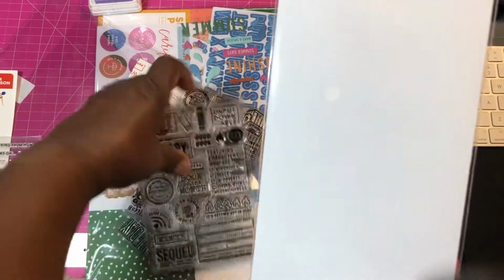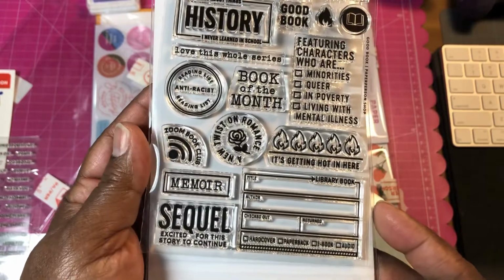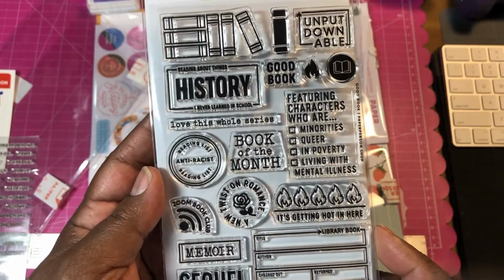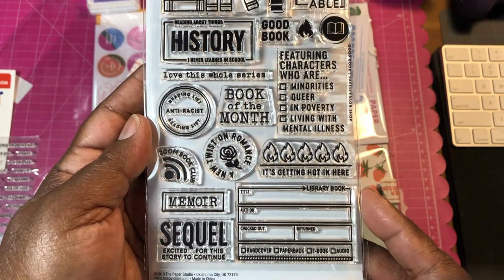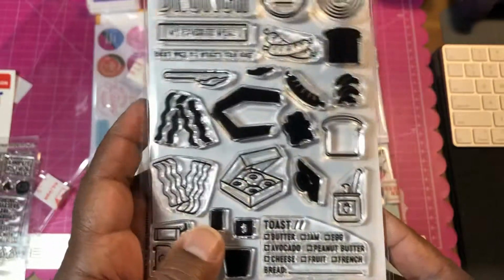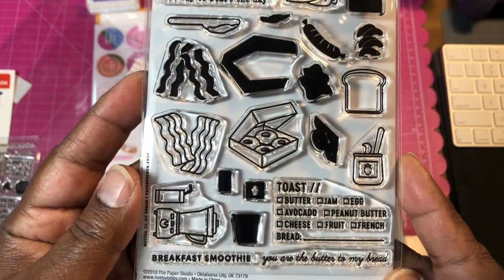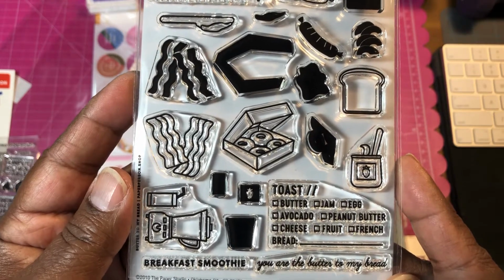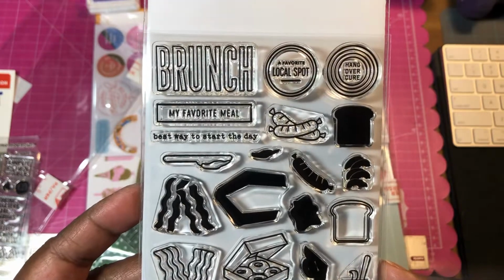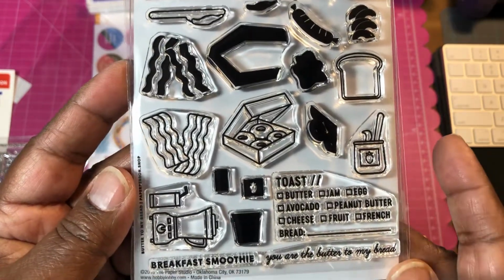All right, then I picked up this one. Again, I had liked this, but I didn't pick it up before. And then she had it on sale. And then this one. And I had to go through my stash because I could have sworn I picked this one up before. But apparently I didn't. And so I really like this one. So I picked this up.